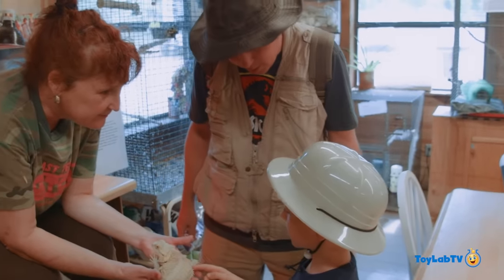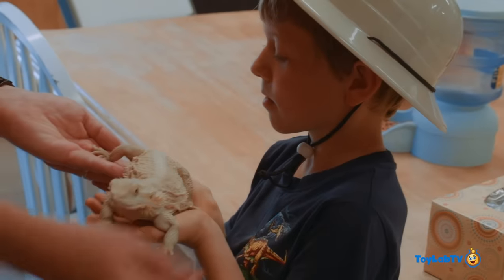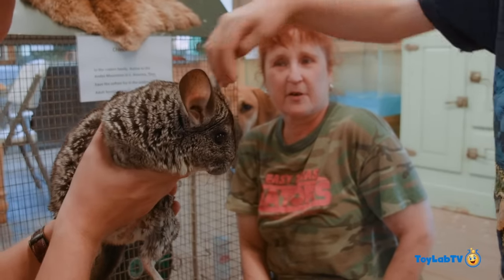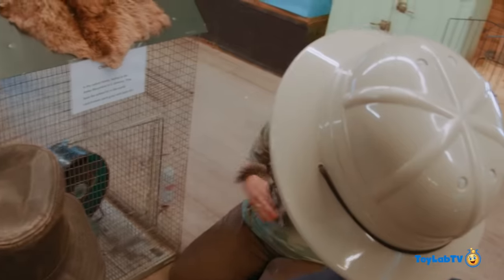Oh, awesome. A bearded dragon. Bearded dragon. This is Berta. Berta. Mm-hmm. Come here, LB. There you go. Oh, look at you. There. The chinchilla from South America. Okay, Chin, you can go back. Okay. Berta, your turn. See? Oh, wow.